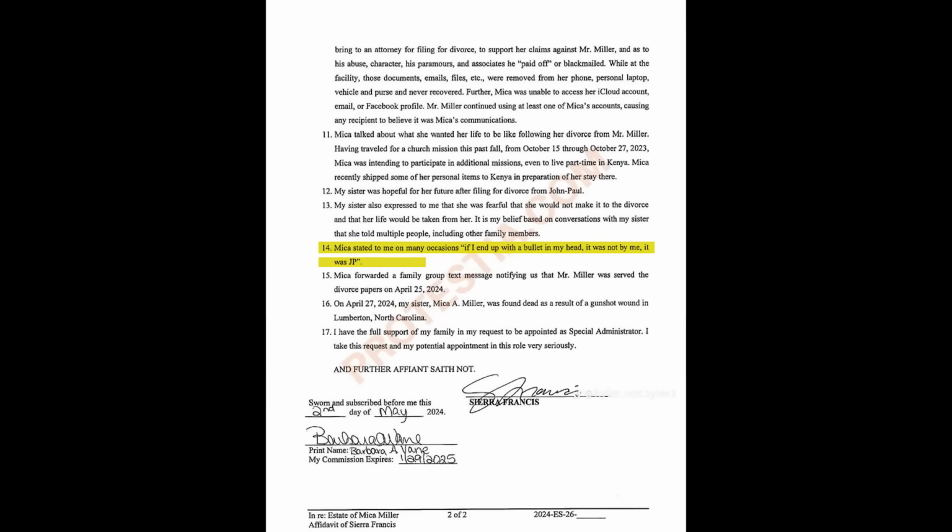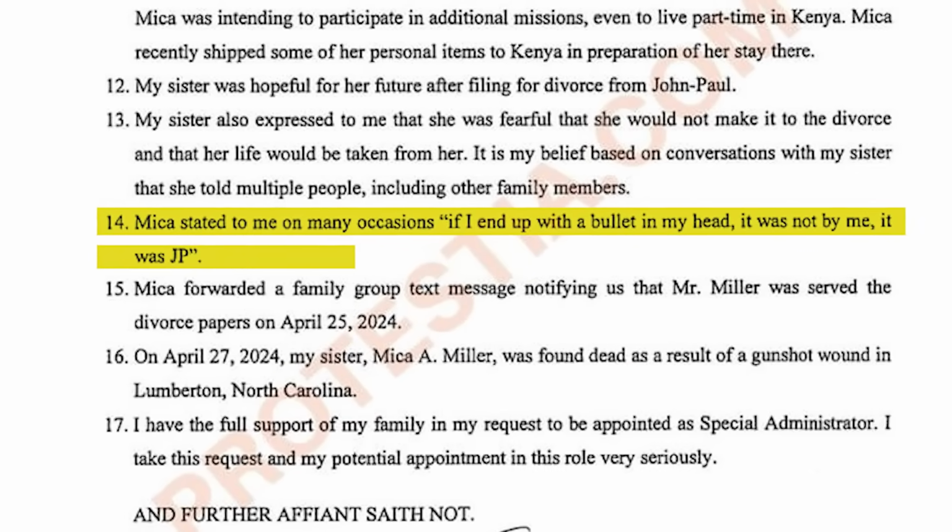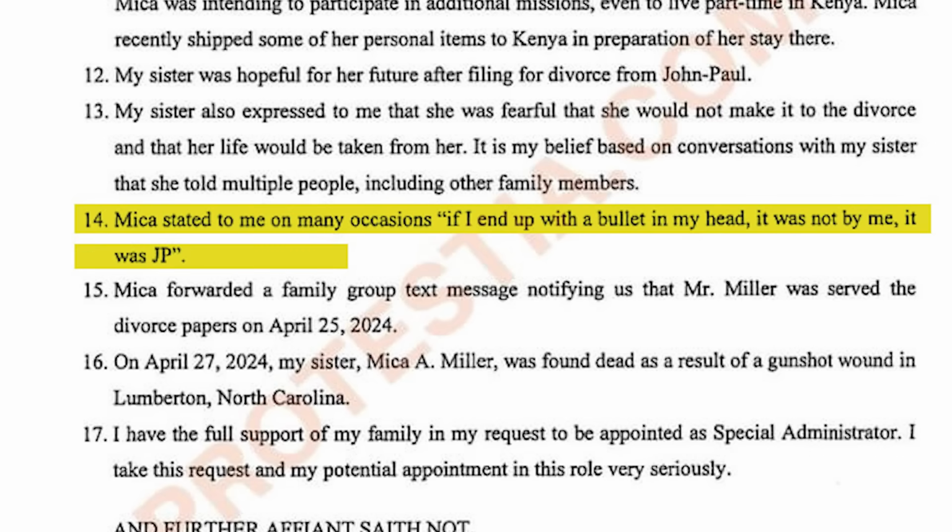And don't forget about the affidavits submitted by Mica's sister, Sierra Francis. According to her, Mica told her that if she ends up with a bullet in her head, John Paul did it. Now, Robeson County Sheriff's Department says that John Paul Miller was nowhere near Mica that day, and they spoke with the witness. But it's my belief that witness is none other than Susie Skinner.